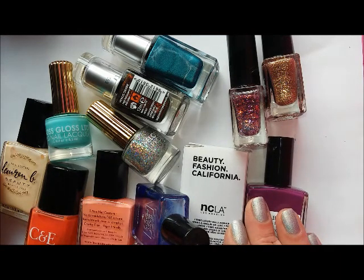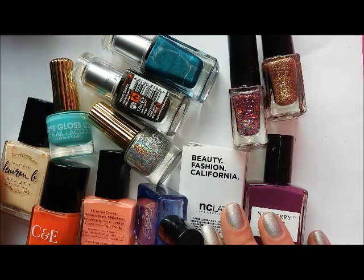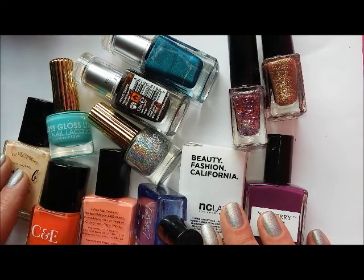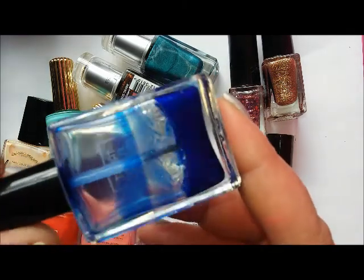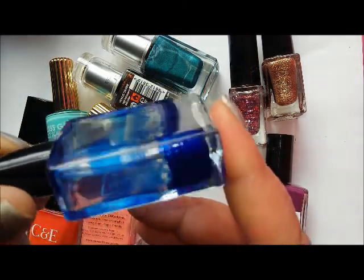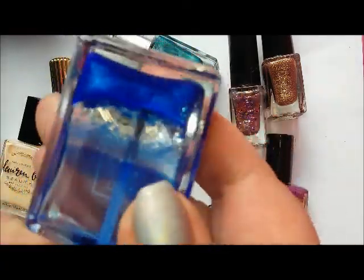So what I have left here is polishes that have come from the Me box that haven't already gone into my collection, like OPIs and Essies and other mainstream. This one, I'm just going to throw this away. It's a shame because it's the only Trust Fund Beauty that I have, and I do love the bottle, and this was a beautiful, beautiful polish.